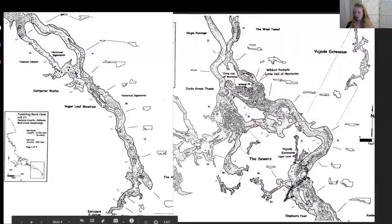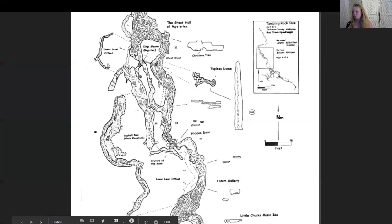So here's some chunks of a very nice map by Pat Cambyses. Here's the entrance. You can see the cross section is quite large as you go all the way out past these saltpeter works, past these large formations called the Elephant's Feet, lots of breakdown mountains. Here's some more breakdown mountains. You can see to the right is the Topless Dome in profile, that big climb that Cheryl and Don did. And here's some more borehole after that.